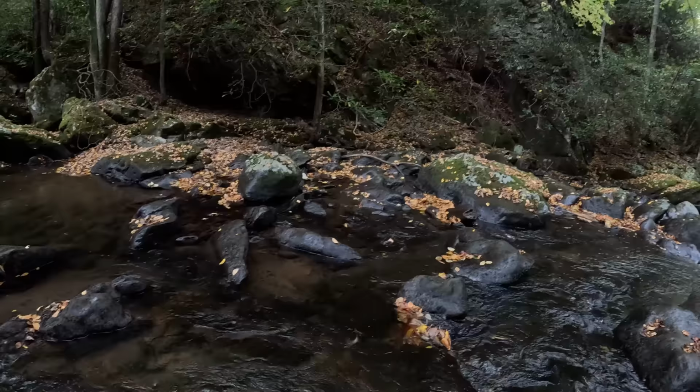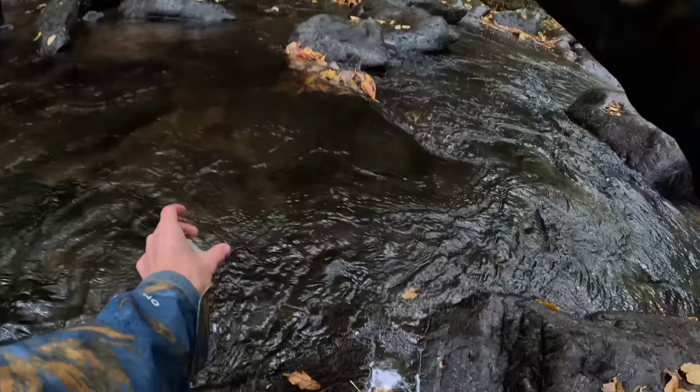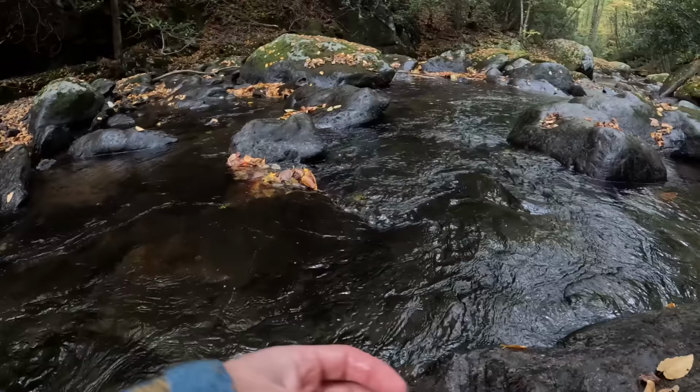Little rainbow. Get you one in there, dude. Catch you a stub that I'm catching. Baby rainbow. All right, so now I've caught the trifecta this weekend. I've caught native brookies, wild rainbows, and wild browns. Well, good luck catching a 3-incher.